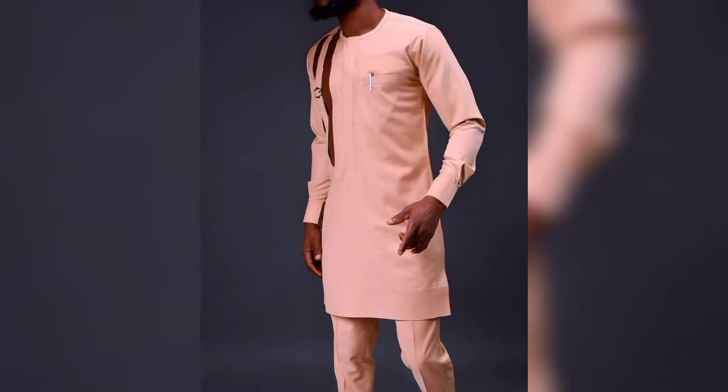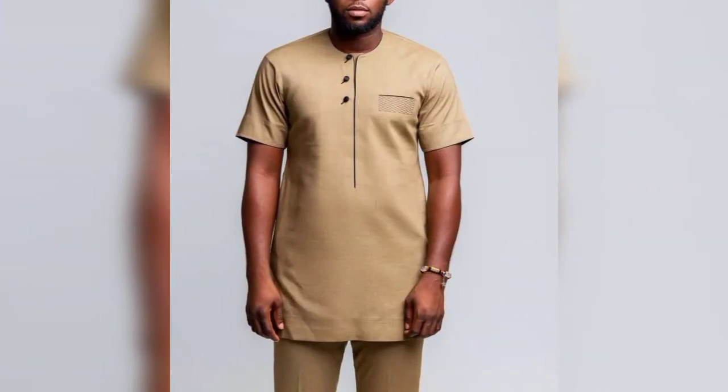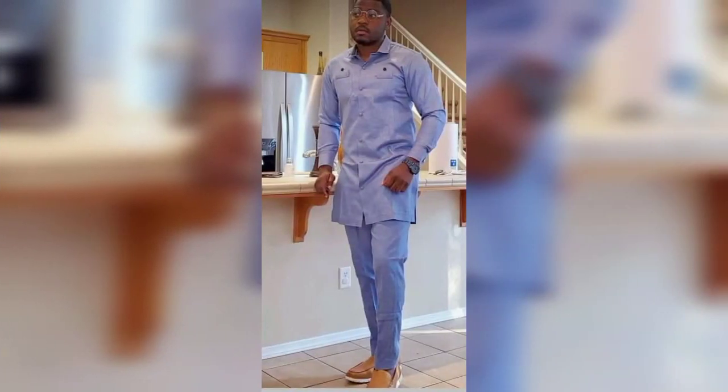Maybe you're planning to go for a dinner date, you can rock a design from this compilation and you'll be looking so stunning. You'll be looking so cute. Maybe you'll be invited to any occasion or any event, or maybe you're planning to go for a wedding, you can rock out these designs and styles. You're going to be looking so cute. You're going to be looking so amazing.